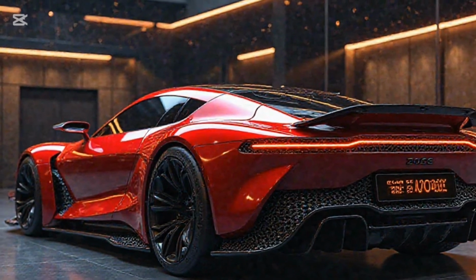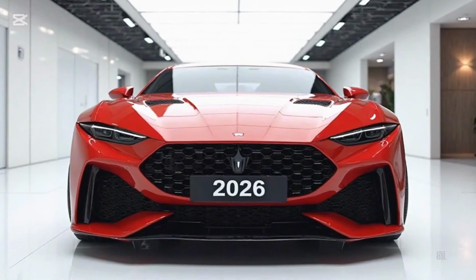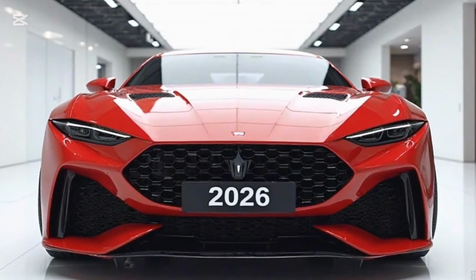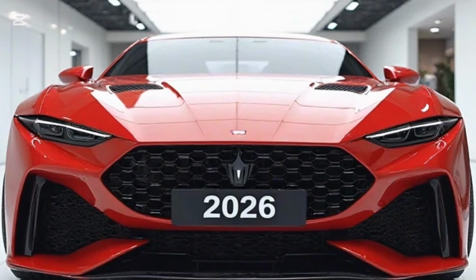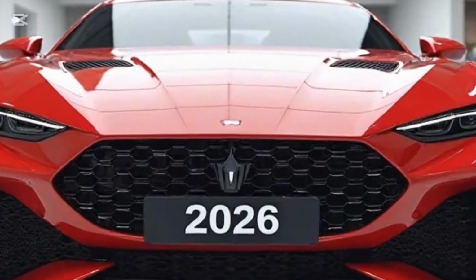We've seen jet cars before, but most never made it to street production. Fire Force seems determined to change that. With the infrastructure, safety protocols, and tech partnerships they've built, they might just pull it off.